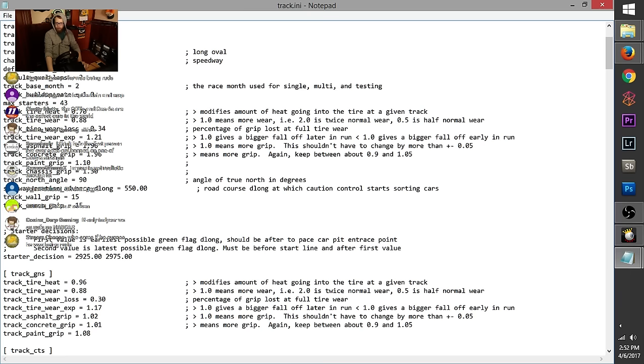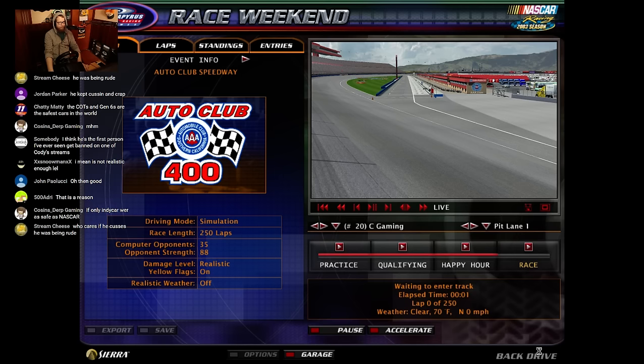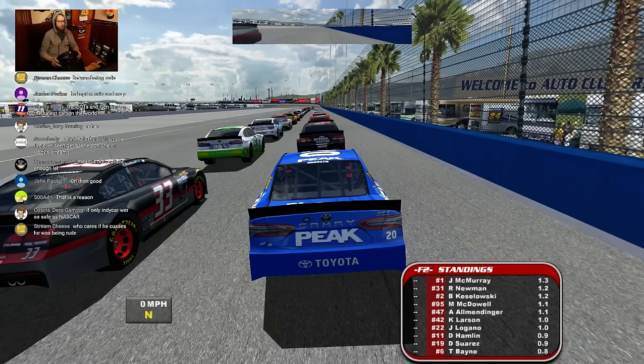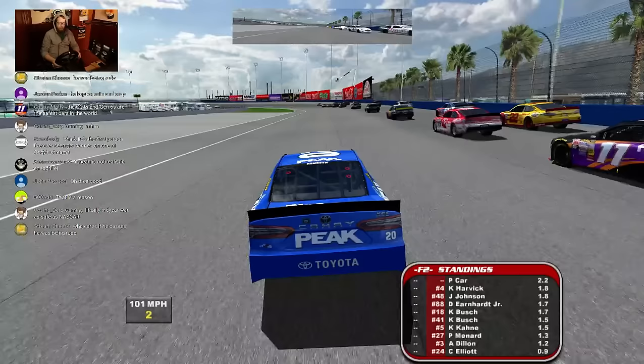Now that that's done, let's load the game back up and see if that did anything. Alright, it's currently loading up now. Let's see if that made any difference. Drivers, start your engines. I want Truex Jr. closer towards the front than I want him to be. See if this helps to spread the field out a little bit and getting them to be a little faster in the turns.